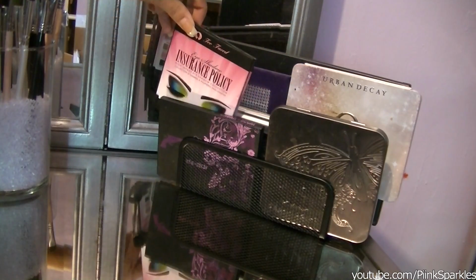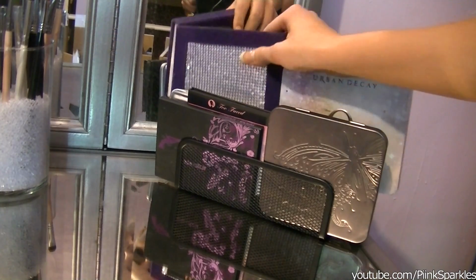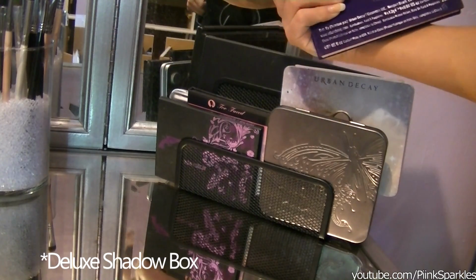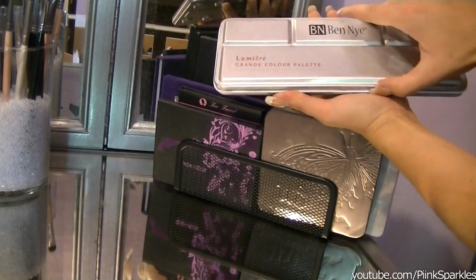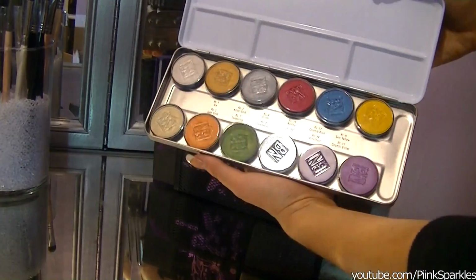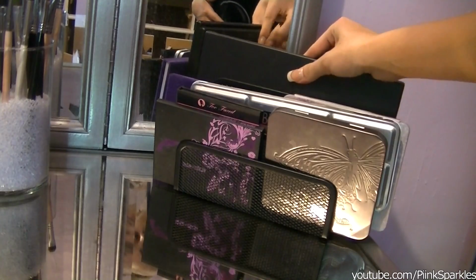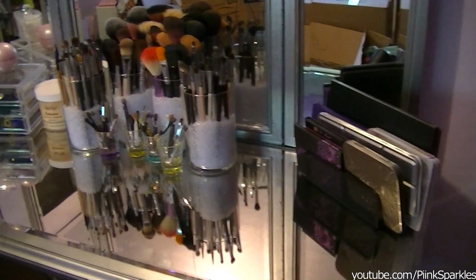I also have a Too Faced Insurance Policy palette here. Urban Decay Oz Great and Powerful. Urban Decay, I don't remember what this palette is called at the moment. My Ben Nye Lumiere palette, which looks like this inside. This is again one of my favorites. It's so beautiful. And the last palette on here is my Sedona Lace one. So that was the complete top of the vanity.